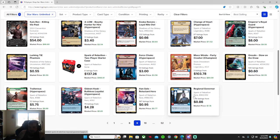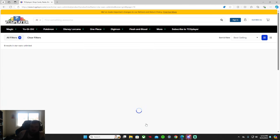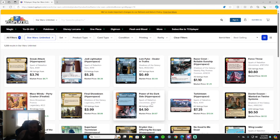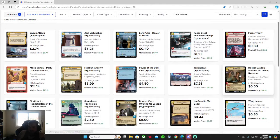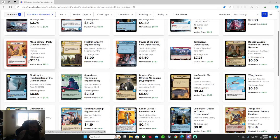What else do we got here? Governor's still here. I still think Governor's great. They just showed Enfys Nest again. So, I mean, granted, most people aren't playing the first Enfys Nest, but if they were, you could call it and hit 6 cards. So, there's always that, right? Moving on. What else? I think this is probably where we'll call it. We're kind of into no man's land here. Finalists, Mace Windu for 15.